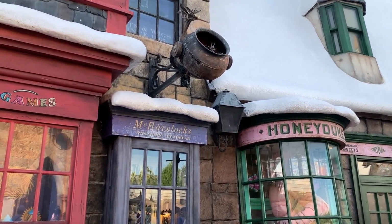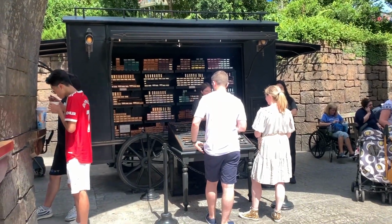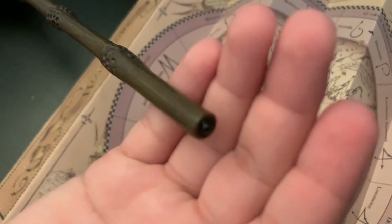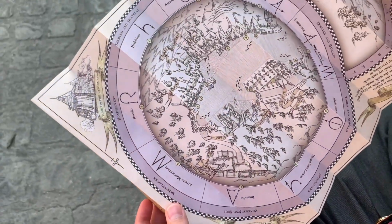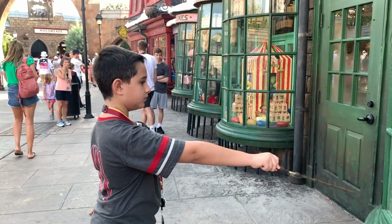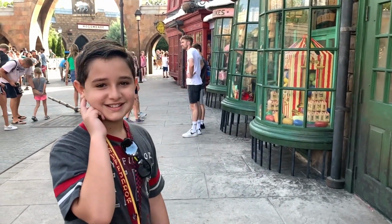You can get your interactive wand at Ollivander's at either park, and there are also wand carts if you want to avoid the crowded shops. So you want to make sure that the wand you purchase has this interactive tip. Inside the box, you'll also find a map that shows you where all the wand spots are located. This is so much fun, but it does take a little practice. Just swish and flick.